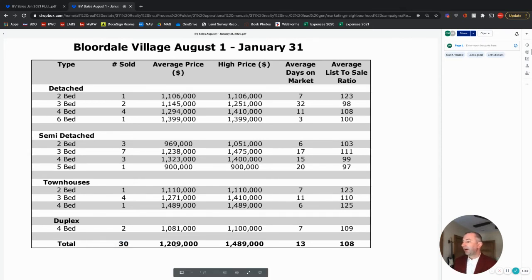Okay, you can see your average price there, the highest price of a sale. Average days on market is just under 2 weeks at 13 days. And average homes are selling for 8% above asking. So again, a strong seller's market here. So indeed, if you do want to have a conversation, this may be the perfect storm for you selling in this current environment where the prices are the highest they've ever been in Bloordale Village.